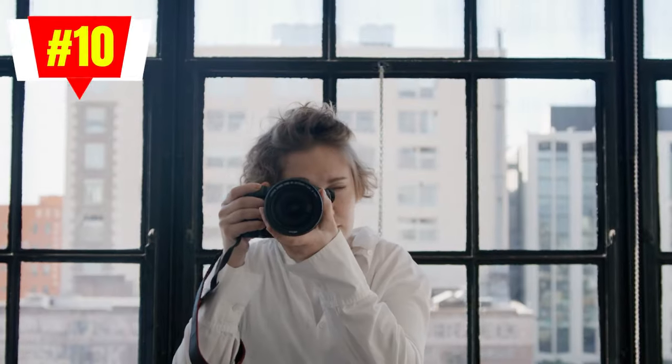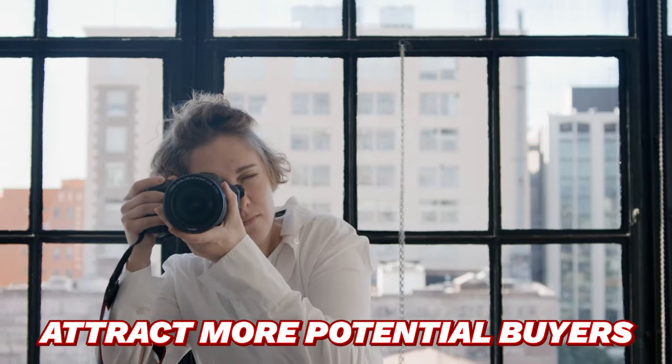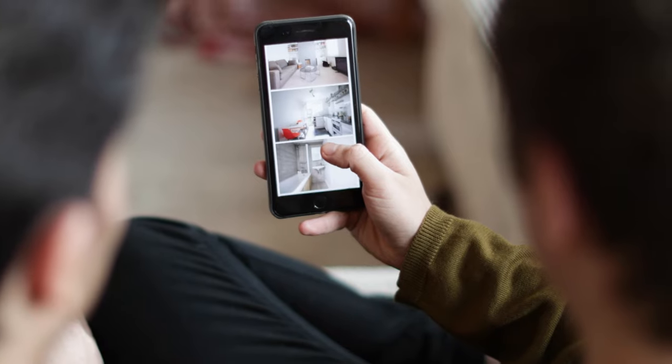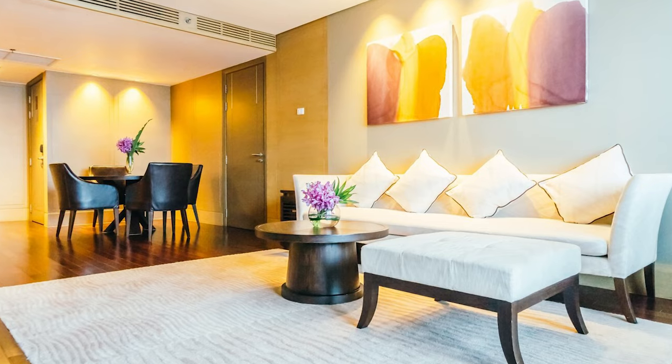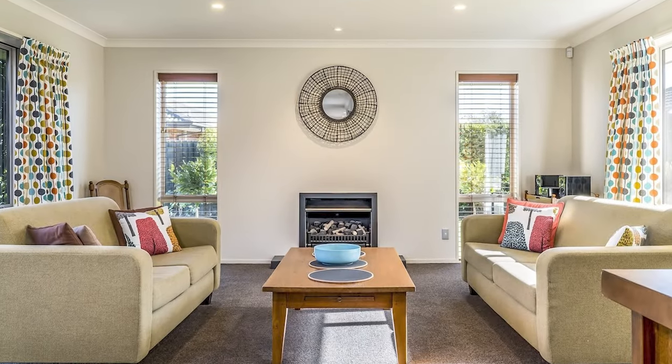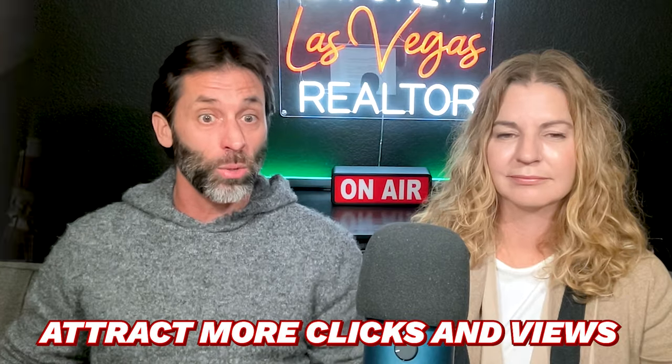Number 10, use a professional photographer. Invest in a professional photographer to showcase your home in online listings. High quality images can attract more potential buyers. In the digital age, the majority of home buyers begin their search online. Stunning photos increase the likelihood that your listing will stand out among the many others and attract more clicks and views. Quality photos contribute to a positive perception of your property. Buyers may associate well-presented photos with a well-maintained and cared-for home.